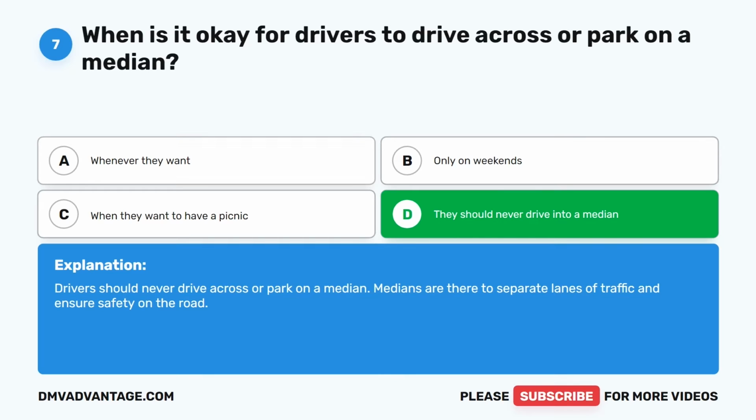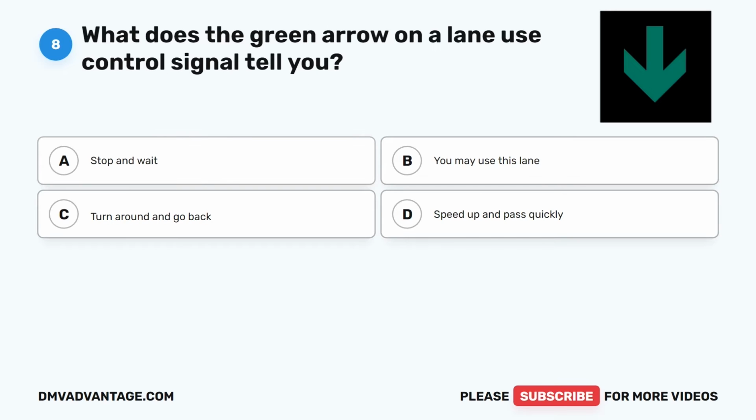Medians are there to separate lanes of traffic and ensure safety on the road. Question 8. What does the green arrow on a lane use control signal tell you? A. Stop and wait. B. You may use this lane. C. Turn around and go back. D. Speed up and pass quickly.